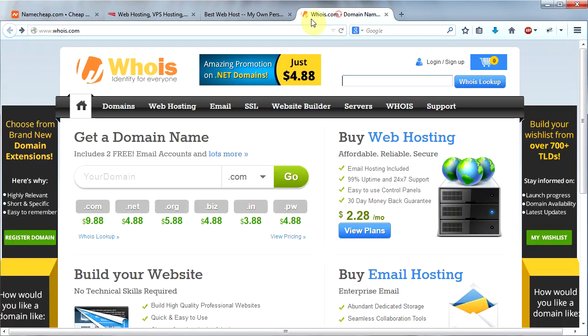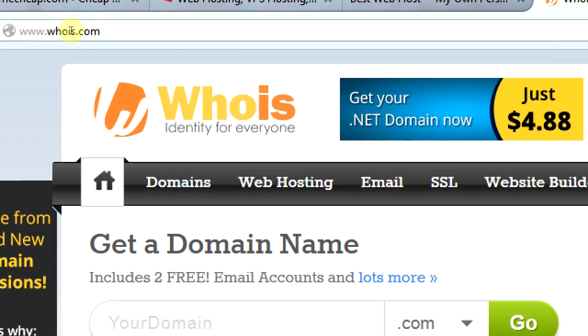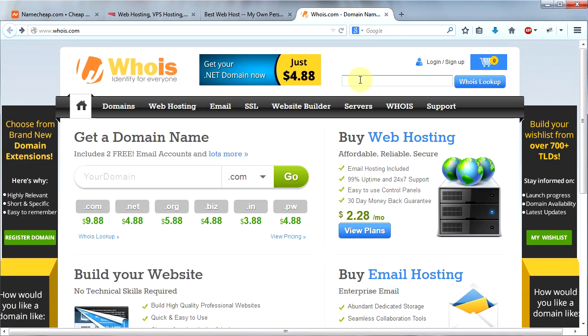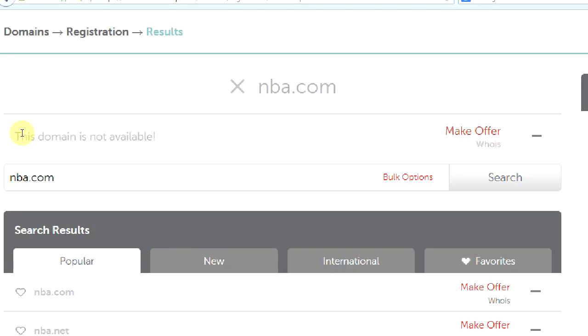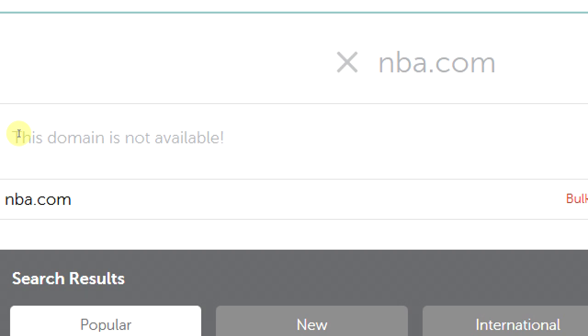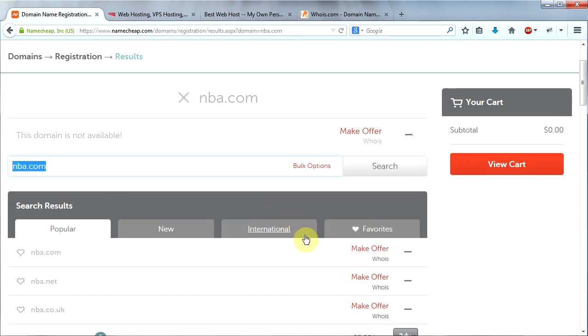You can go to whois.com and you can type in any domain name you would like here and then click Whois Lookup. If the person who owns the domain name has not purchased privacy protection, their address and phone number and other personal details will show up in the results. So I want my domain name to be nba.com. I can see that this domain is not available. Shucks. I think I'm going to choose something that's a little more unique and perhaps more specific to me.